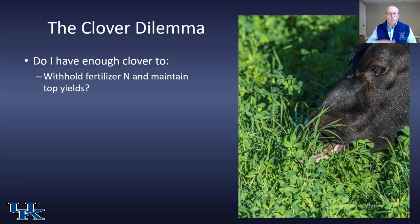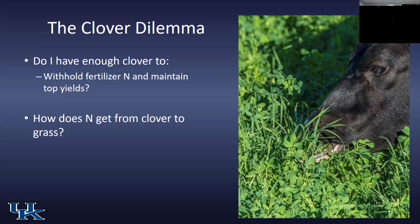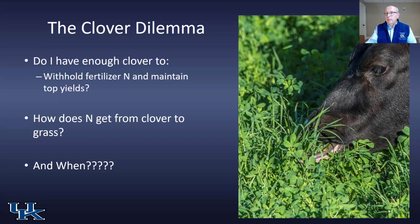So, to restate the Clover Dilemma, do I have enough clover to withhold fertilizer and maintain top yields? How does that nitrogen get from the clover to grass, and when?